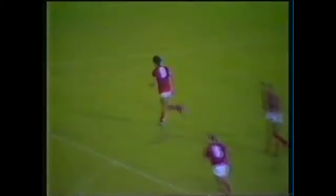Hateley. Stevens goes outside him, but Hateley doesn't need any help. Finland simply could not stop him. Sansom. And acres of space for John Barnes. Hateley and Bryan Robson could simply have walked it over the line.